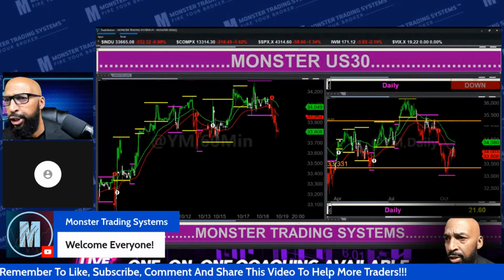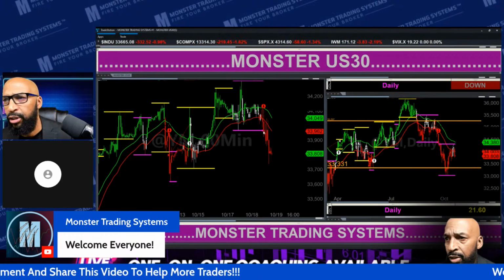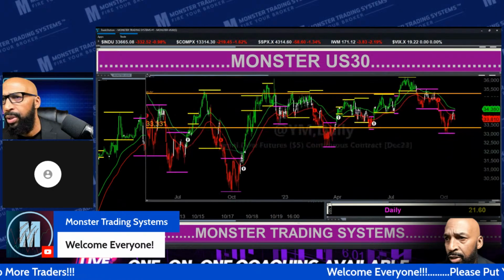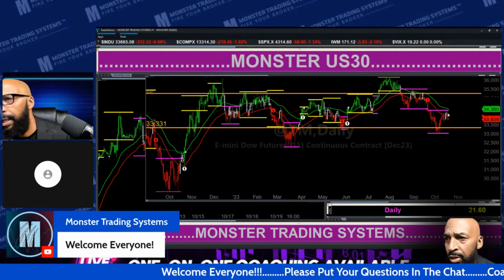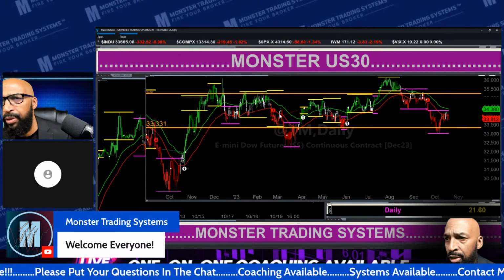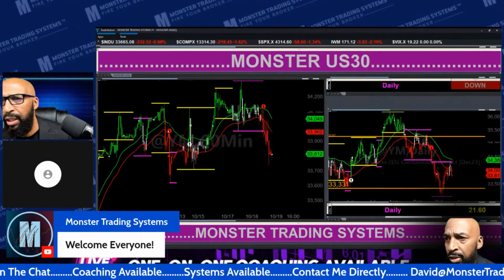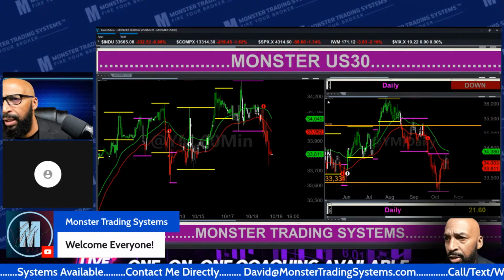US 30 short. So we've got a short going here. Sell short signal is here. We talked about sellers perhaps coming in right here after these white candles, and that's exactly what happened. So we got some selling today. We do have a sell short signal.